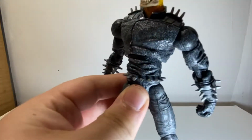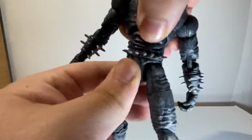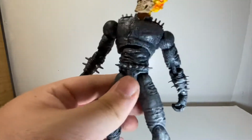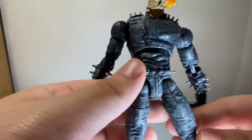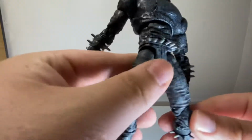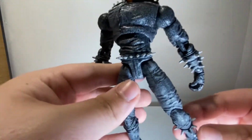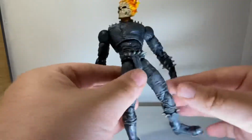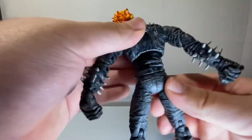So at the waist here, he does have a swivel. It's a little bit inhibited by something, I don't even know what's stopping it right there. And as you can see, they did give him the spiky belt, and this one probably looks the best out of all of them. The paint is really good on these spikes, and it looks just like the comic book again, and they're kind of pointy. The only problem is they didn't do it all the way around.